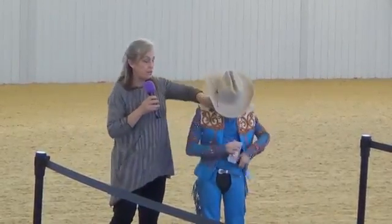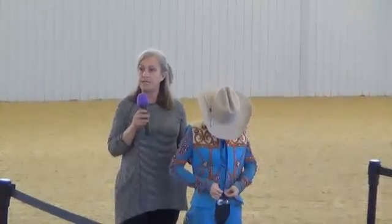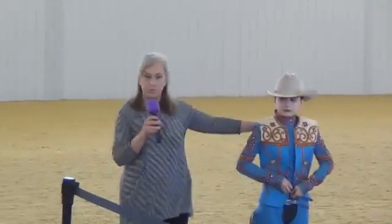I see it a lot. When you get into these beautiful Western shirts, it gets harder to get your back camera on, have those magnets, and cut it down so you don't cover up all the beautiful detail.